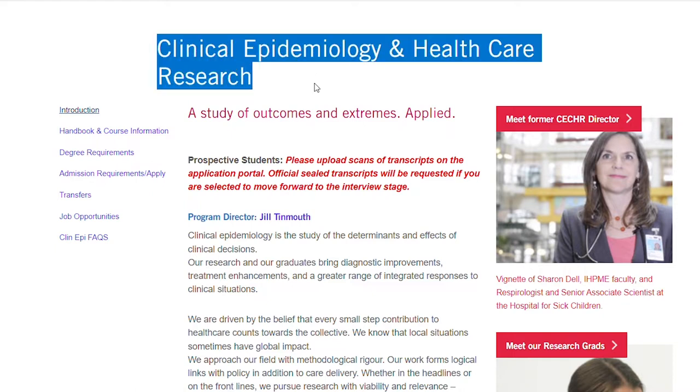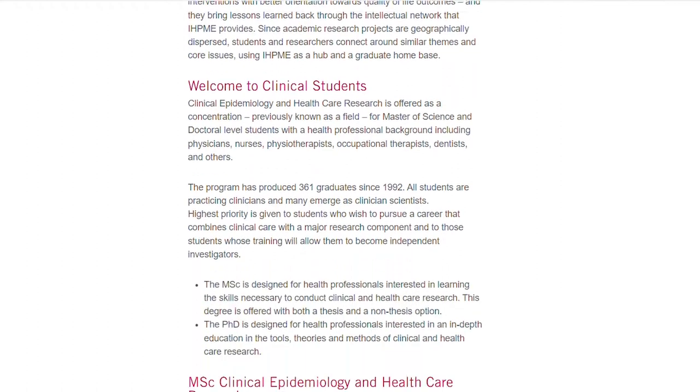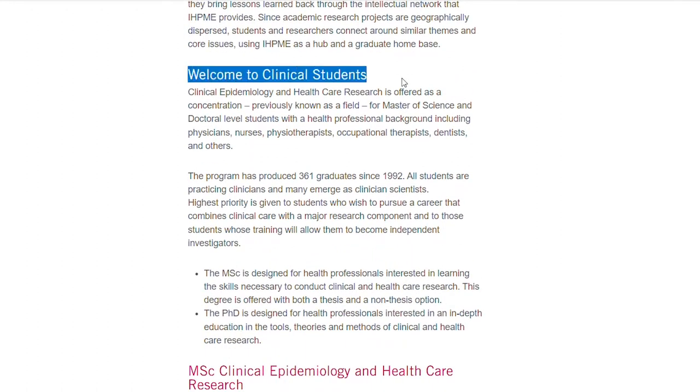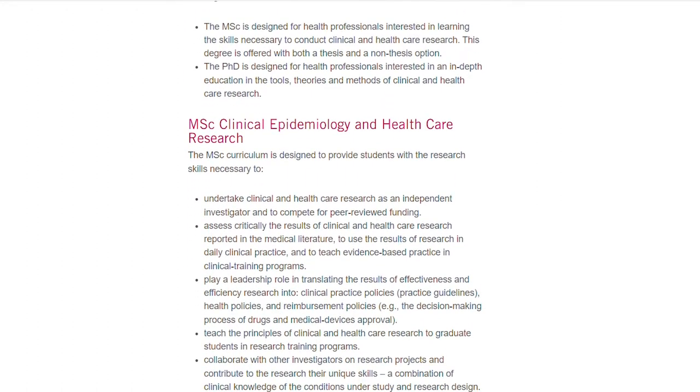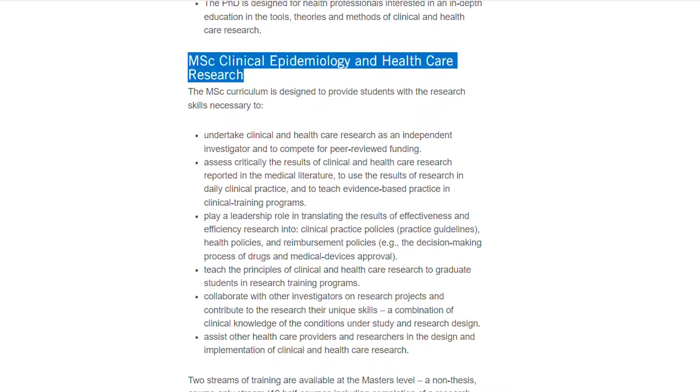This program actually also offers a master's and a PhD option, although it really depends on where you see yourself. If you really need to do a PhD, if you really want to be a principal investigator, full-on scientist, academic, professor, then a PhD is worth it. If not, if you want to be on the more technical hands-on side of clinical research, then a master's is sufficient.